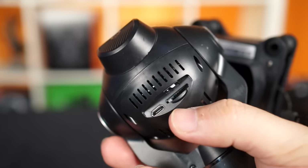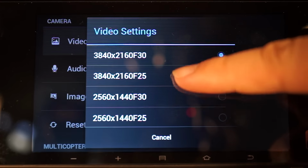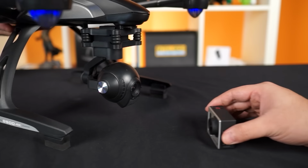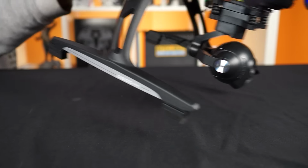Speaking of camera, that's where this drone really shines. It comes with a 3-axis gimbal stabilized camera that can do 4K at 30 frames per second or 1080p at 120 frames per second. And it's super sharp. In fact, sharper than the GoPro Hero 3 Plus Black Edition that we have. We don't have the new 4 series available, but from what we've seen online, it's pretty close.